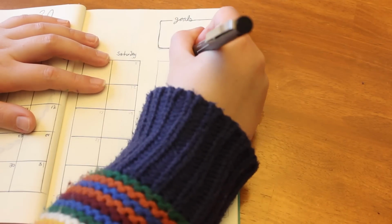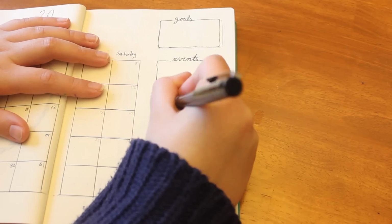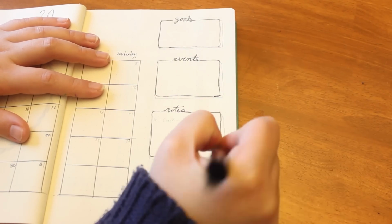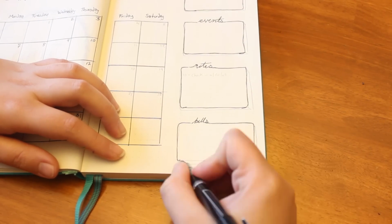And then I've also got a section here for my goals, just so every time I look at my monthly spread, I can be reminded of what I want to accomplish this month, and those will relate back to my quarterly goals too.